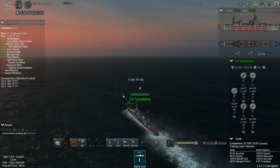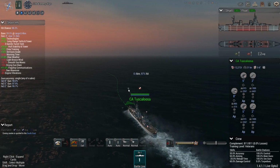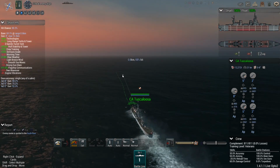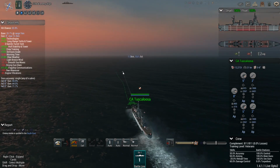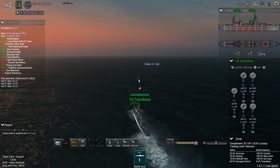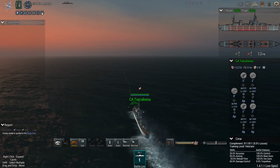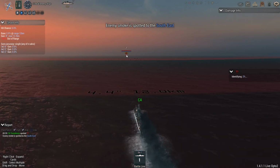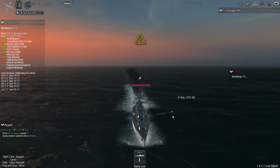Tuscaloosa herself is equipped with radio direction finders, so we actually know where the enemy cruiser is. We're not sure if she's gonna give battle or if she is moving off. But we'll give chase. Tuscaloosa can do 30 knots at flank speed, and we'll see if we can catch her. And there she is, a British heavy cruiser. Let's see what we're up against.